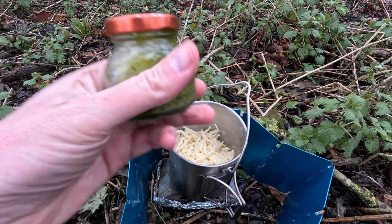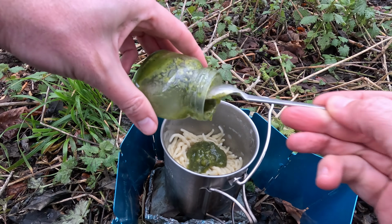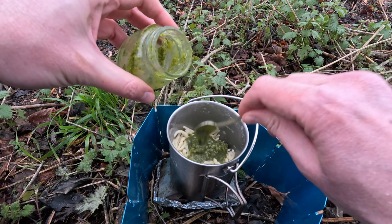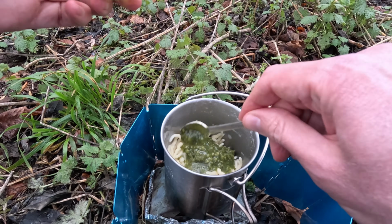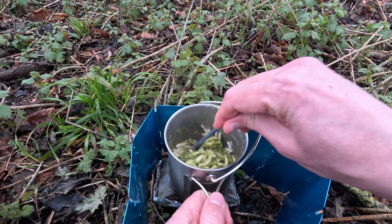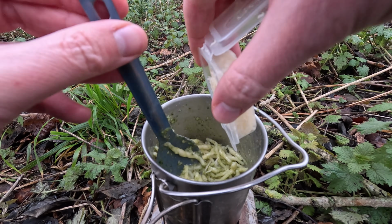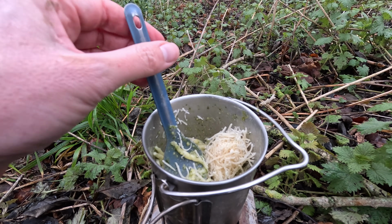Right, here is my jar of pesto. You get the idea. I'm spooning something out of a jar. Not exactly cordon bleu. Trusty old spork. Might be better for mixing. Right, that sort of Parmesan cheese goes in there.